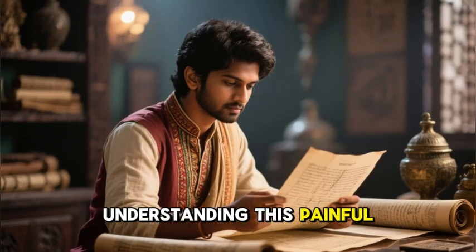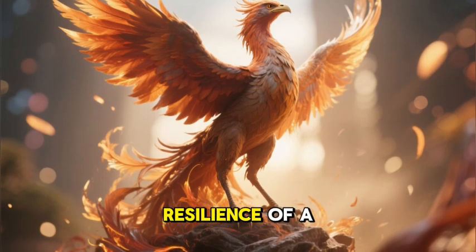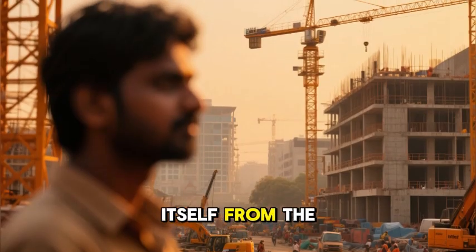Understanding this painful history is crucial, not to harbor resentment, but to truly appreciate the resilience of a nation that has been rebuilding itself from the ashes.